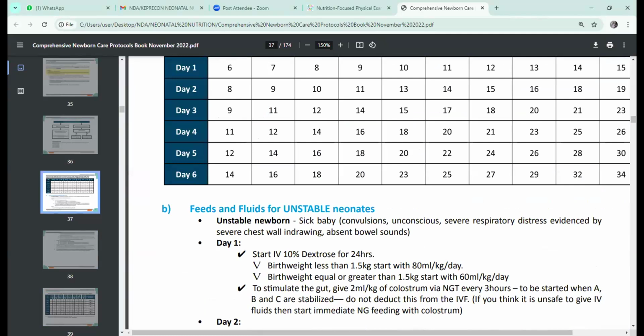Now, Mercy Chege, your question has to answer the following. Is this a stable neonate or not? And what is the weight of your baby that you're meeting at day 3? When you're able to answer that, we can use it as a case study and calculate what we will be able to work with.